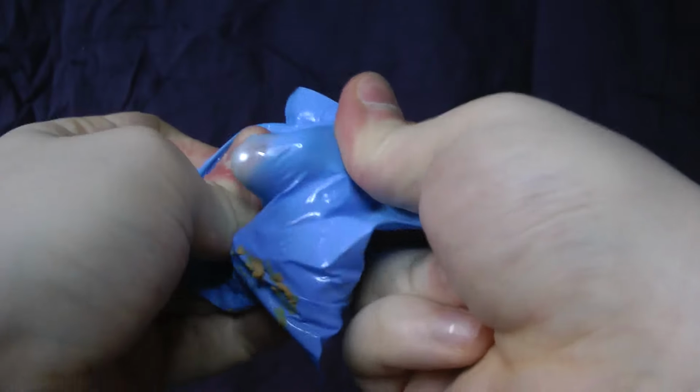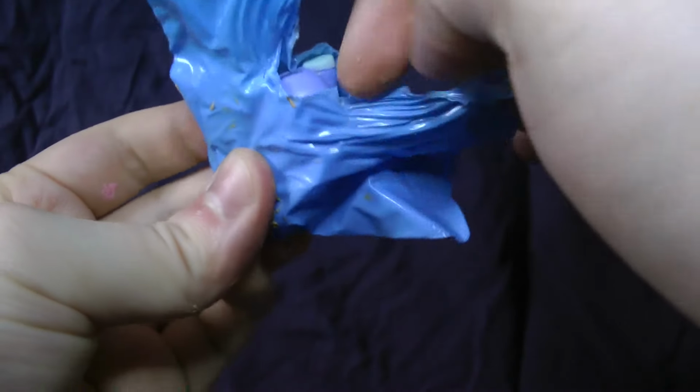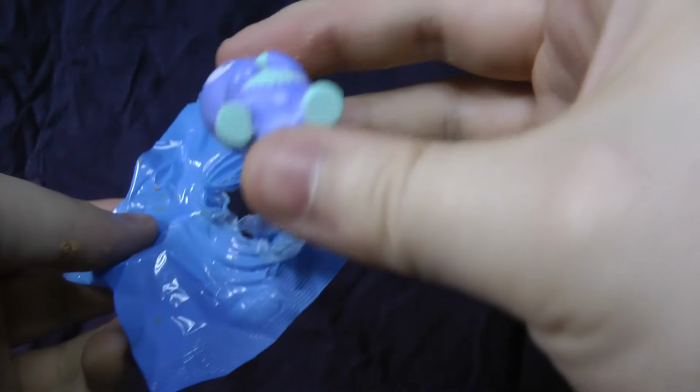I can see my finger. It's yeah, there we go. We nailed it. And now just pull. Yeah, there we go. Not the cleanest opening, but we got the toy.